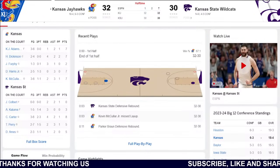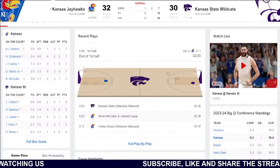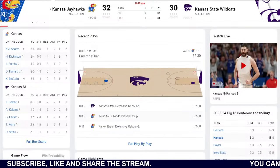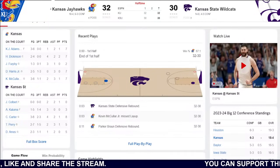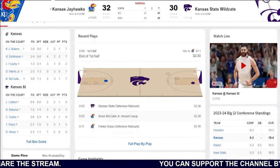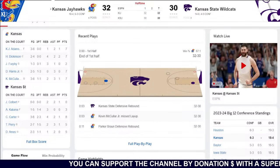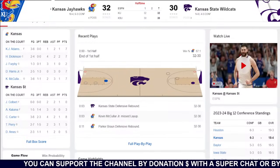32-30 Jayhawks at halftime in the Dillon Sunflower Showdown. 6-3, 6-3. Kansas and Houston at the top of the league with Baylor, Iowa State, Texas Tech all 5-3. Then you've got TCU at 5-4. BYU is 4-4, and then at 4-5, Oklahoma, Cincinnati, Texas, and Kansas State.